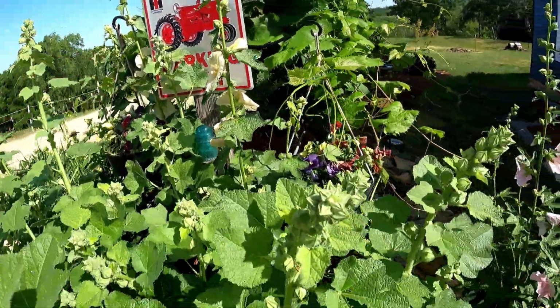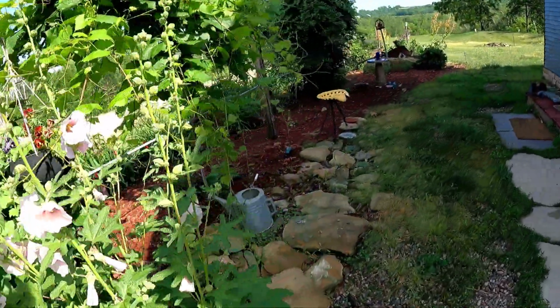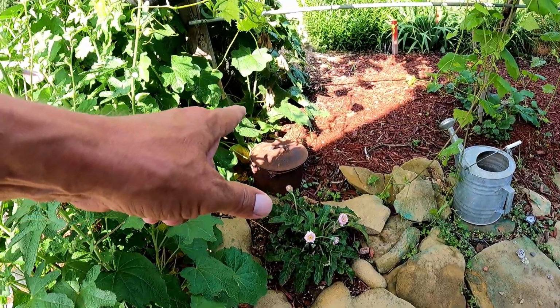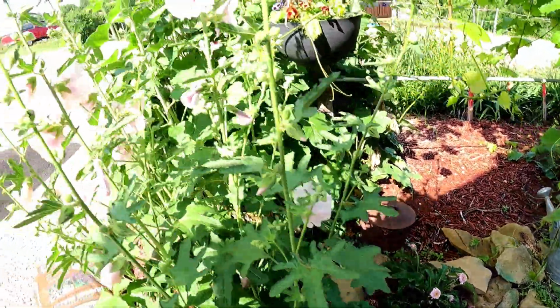Hanging baskets took a little battering in the rain, and it actually revived the gerberia, the Gerber daisy.